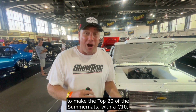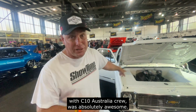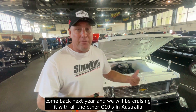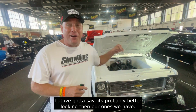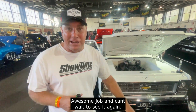To make the top 20 of the Summernats with a C10, with the C10 Australia crew, was absolutely awesome, and it's built to be driven, but look at the trophies. It's going to sit there and shine for a while. Come back next year and we'll be cruising it with all the other C10s in Australia. So I did honestly think that was the ugliest shaped C10 ever, but I've got to say it's probably better looking than our ones we have. So awesome job, and can't wait to see it again.